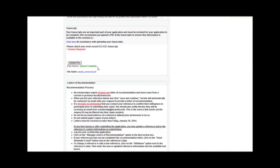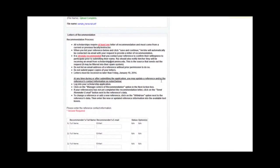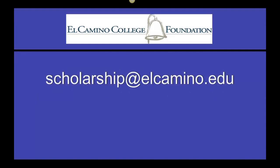All you have left is your letter of recommendation. All scholarships require at least one letter of recommendation that must come from a current or previous faculty member. We suggest that you contact your instructor ahead of time and ask for a recommendation before submitting their information. Most faculty members are happy to oblige. Let them know they will receive an email from the scholarship office with information and a link to submit their recommendation letter. The email will come from scholarship@elcamino.edu. Sometimes it gets caught by the spam filter or junk mail, so make sure they check there.